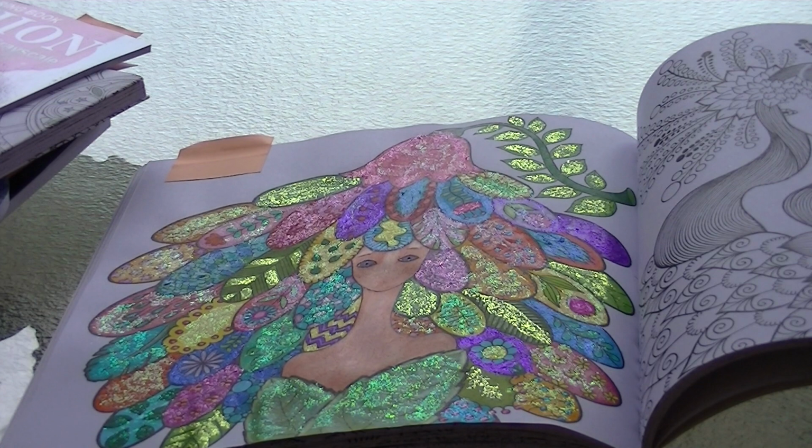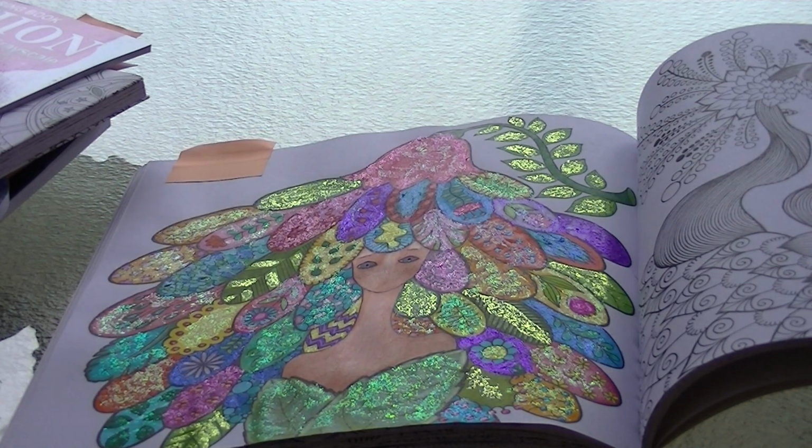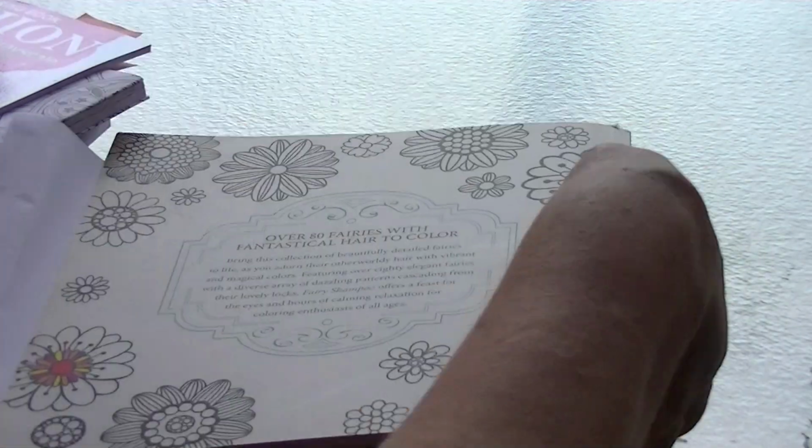I did this as a buddy color with Jen, and it was a lot of fun. Her picture and my picture turned out completely opposite, and I thought that was funny because she used all these really soothing earth tones. It was really nice and warm and comforting, and then I'm like, blah blah color, blah blah color. It looks like a psychedelic nightmare, but you can really see all the stickles in this one, so I kind of liked how that turned out. So that was from Fairy Shampoo, and I'll get that out of the way.